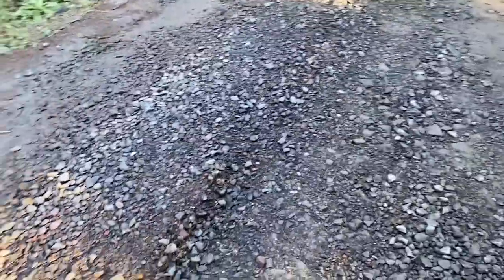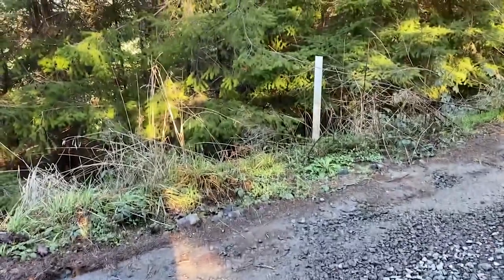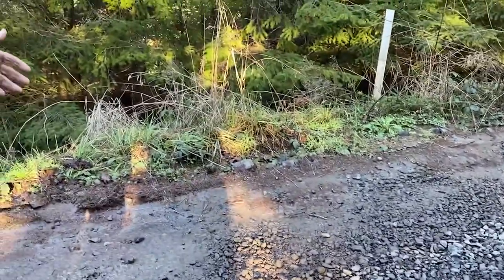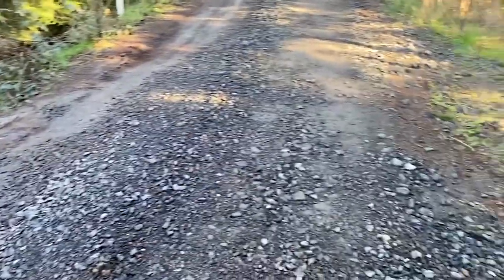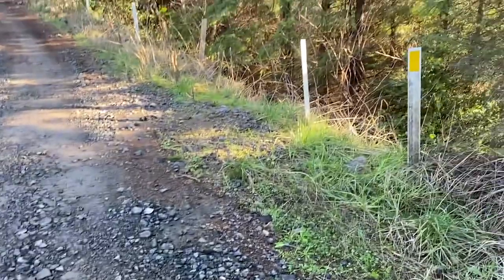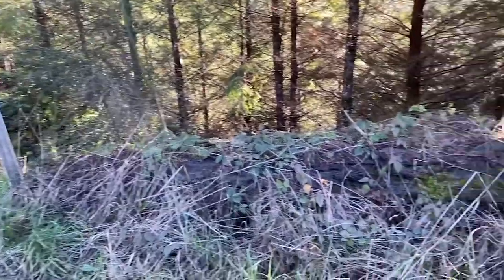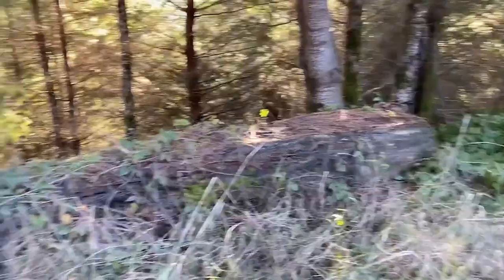The bad thing about it is when the water comes down there and it runs over the edge, it could soften that, and then you could lose half of this road. That's what I'm worried about. They need to have some kind of a mechanism up there to wipe the water off the road, like a berm or a water bar system, so the volume of water doesn't come down here.